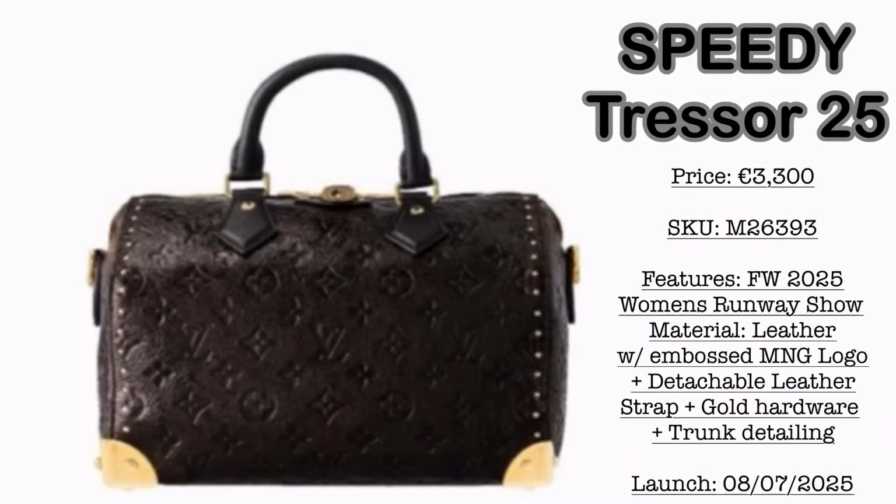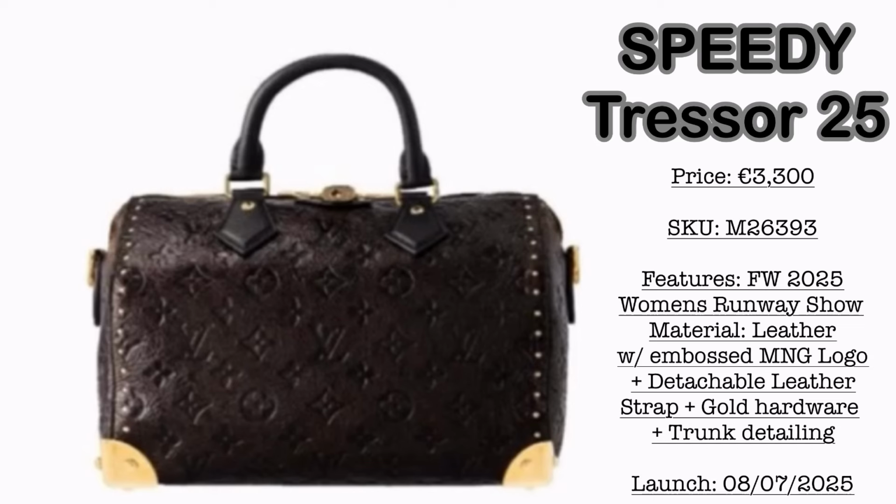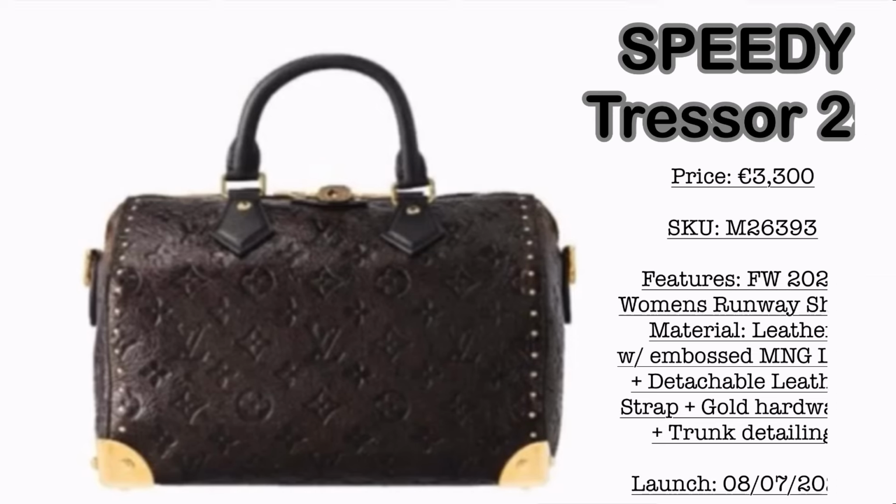So next on the collection, we have the Speedy Tresor 25. This is so gorgeous. So just look at this one. Price is quite affordable compared to the other trunk bags that they have. So price of this one is 3,300 euro. We have SKU here. Material is leather with embossed monogram logo. It would come with detachable leather strap, gold hardware, and of course it comes with trunk details.